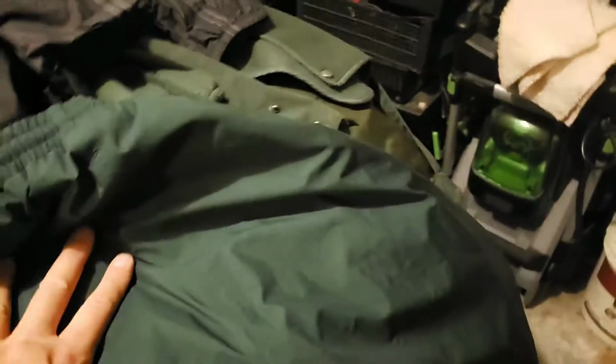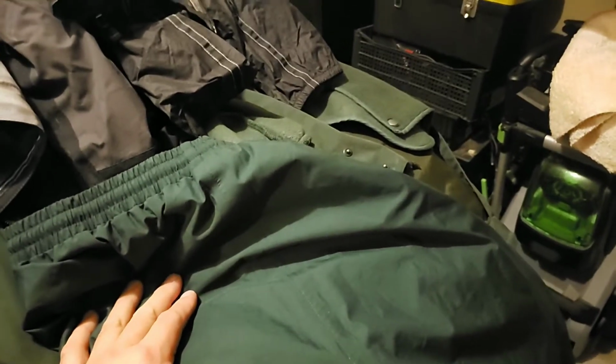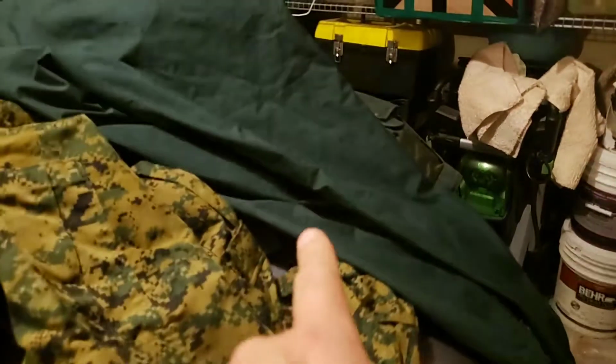Here's one thing I forgot, is I bought this on eBay. This was some trousers to go with my German, so it doesn't match completely, but it matches enough. So if I need to wear those, sometimes I'll wear this at work with the German Gore-Tex.